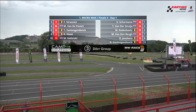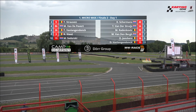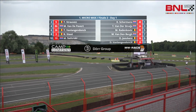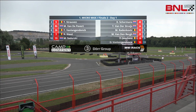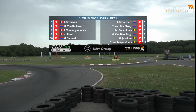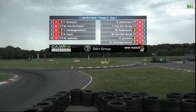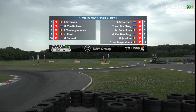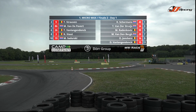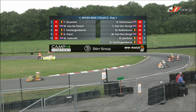Tommy van der Stroy starts in third. Alongside will be the number 86 of Mika van der Pavert. Matej Radenkovic and Tom van Langendonk will round out row number 3. Mick van den Berg and Karel Stout will be on 7th and 8th positions respectively in the numbers 29 and number 3. Olivier Jonkers will start from 9th position ahead of Max Swiderski in the number 19 with Dries van Langendonk, who didn't have the best of luck in the first race earlier on today, will start from 11th position in the number 15.